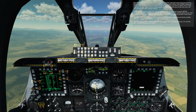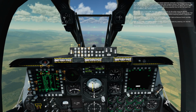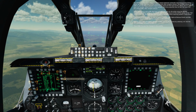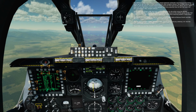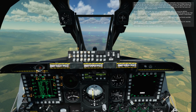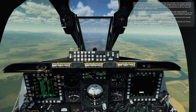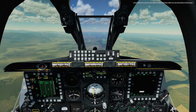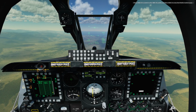Set the LS time value to 10 seconds by entering 10 into the UFC scratch pad, followed by OSB 17. Press OSB 3 to save the changes to this profile. Press OSB 19 to switch to the GBU-38 profile, and then OSB 3 to view the profile control page.